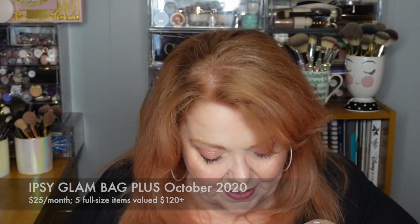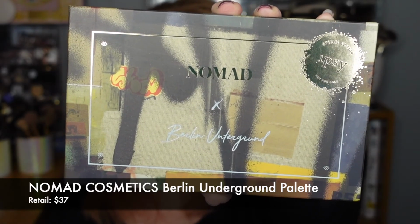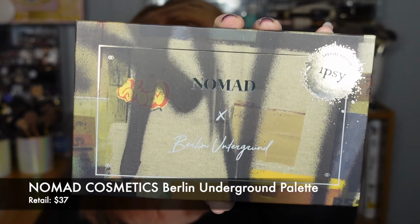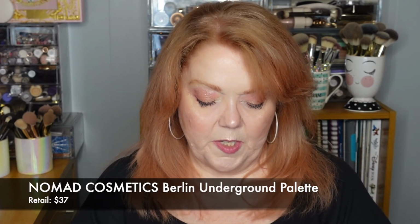But let's start with some of the items that are outside the bag that couldn't fit. The first one is a palette, and it's from NOMAD Cosmetics, and it is the Berlin Underground palette. These are intense eyeshadows formulated with superfine pigments and infused with hemp seed oil for a buttery feel yet fierce color payoff. It's 15 alternative shades in shimmery metallics, matte and duochromes, inspired by the rebellious underground culture of Berlin before and after the wall. The perfect color palette for creating both everyday go-to looks with bronzes, browns, and golds, and unique smoky eyes with snakeskin green, burnt orange, and distressed black.